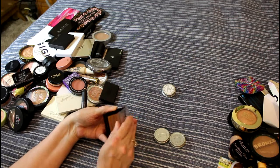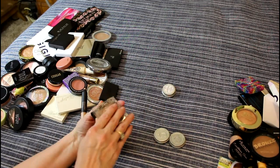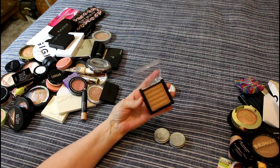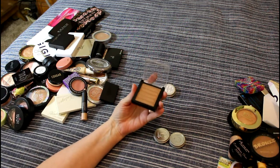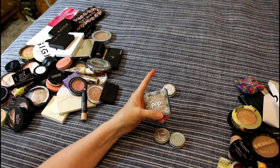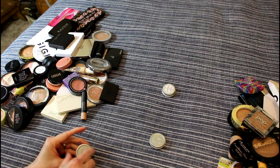Okay, and this Pop bronzer, I think I'm gonna give this away. This will end up going to Project Beauty Share. I like it, I've used it. I like Pop Cosmetics, but I have plenty of bronzers, so I'm gonna give that away.